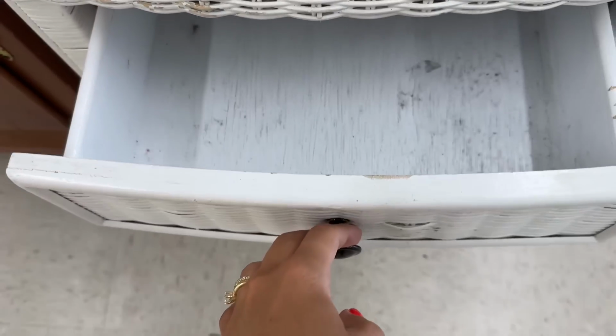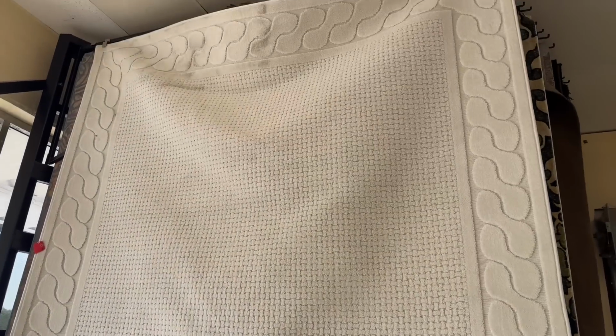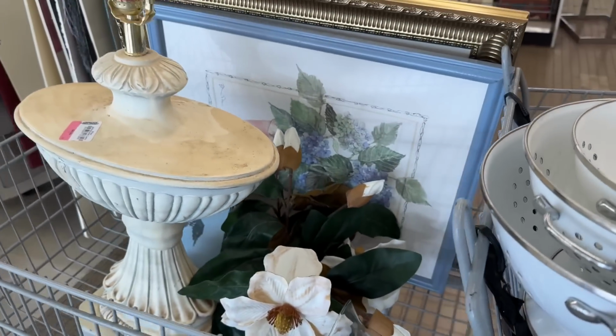And then I thought these little nightstands that were wicker would be very pretty redone. And the drawers actually glided in and out very nicely. And then this rug I thought was really pretty. It was $130 though, and it had some stains, but again, it was very pretty. So now we're going to take a little sneak peek at our buggy and see what we brought home.